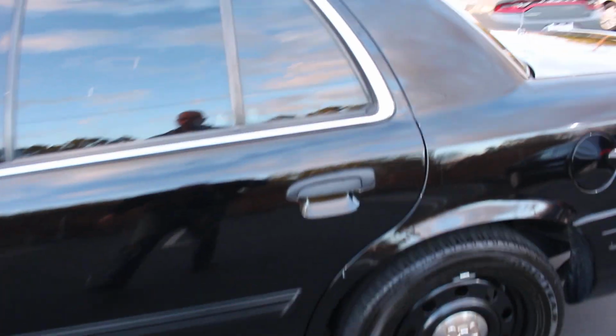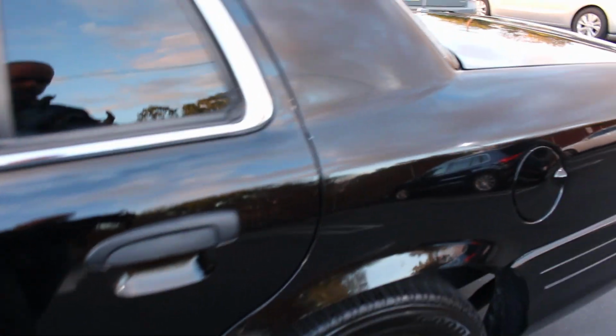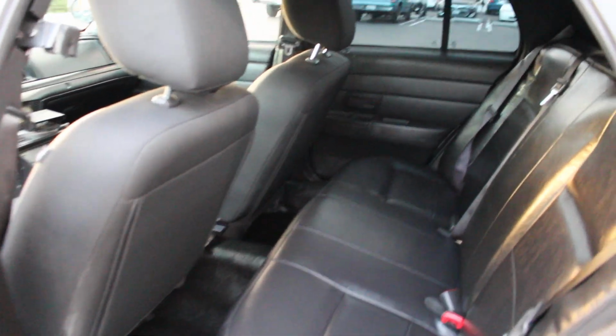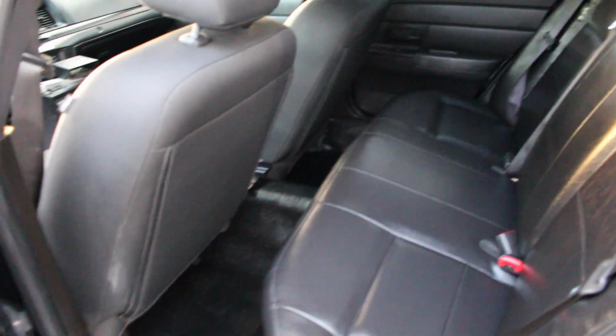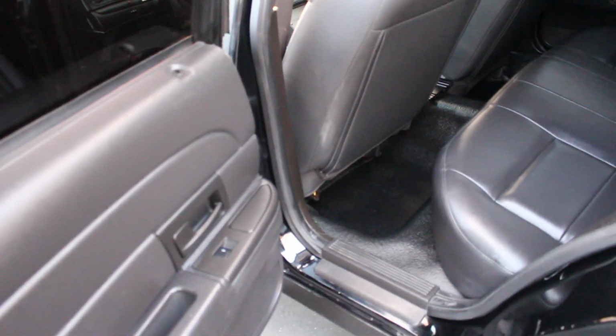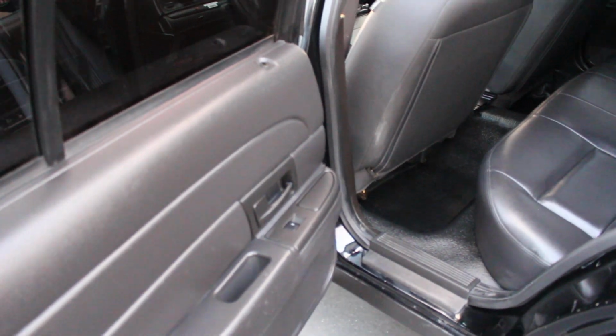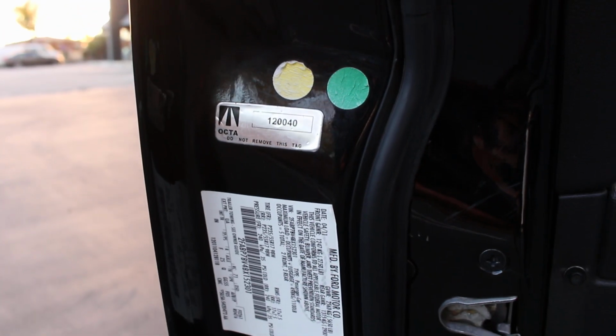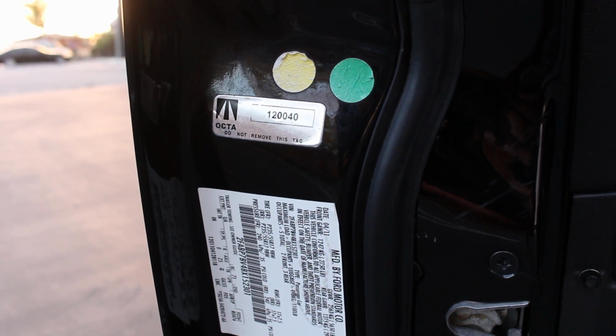All right, let's go inside the car real quick. Folks, I do have a black interior. All seat belts and buckles are in place. Vinyl floor, both rear doors were reassembled, so they are fully functional from inside and out of the vehicle, okay? So are the windows. Windows do go up and down with the switch, not a problem at all. OCTA, Orange County Transit Authorities, that's Department of Transportation.